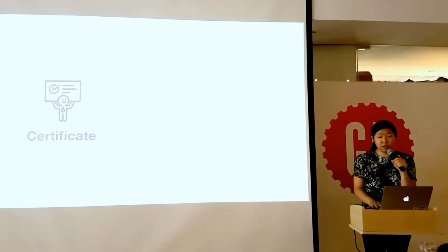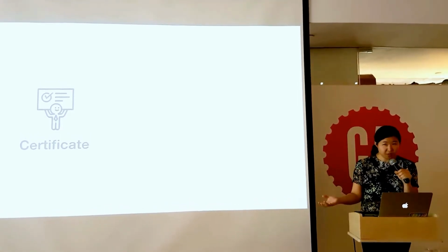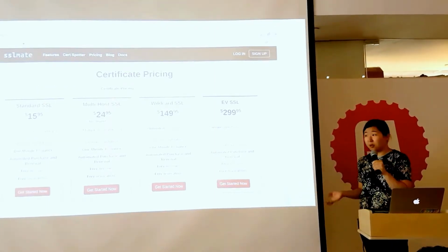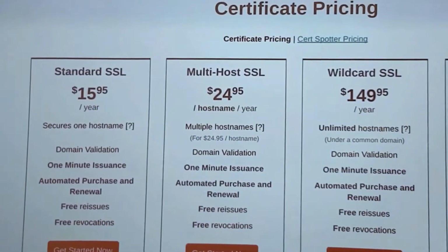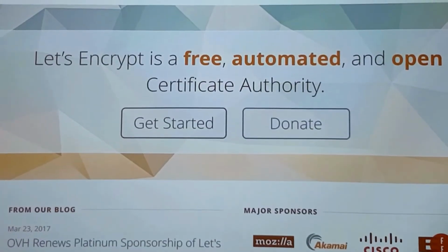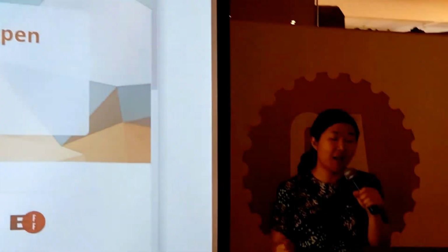When you're using HTTPS, as I mentioned, you need to have a certificate, and you buy those certificates from a certificate authority. Traditionally, it cost a lot of money, but that's not the case anymore. A site like SSL Mate has for a long time been offering standard SSL for $16 per certificate. Even if you need multiple ones, or a fancier option, that shouldn't be a problem. A newer project called Let's Encrypt will give you a certificate for free, so you don't need to pay for anything. Both of them provide a command line interface to update or manage your certificate, so you don't have to worry about running out of the certificate and it expiring.